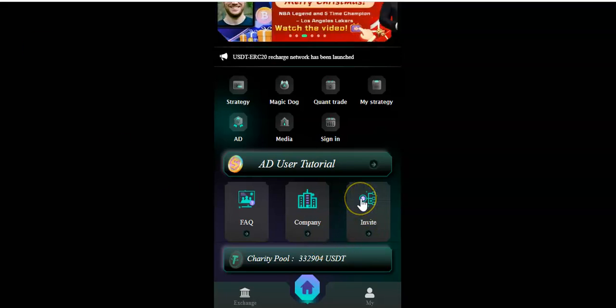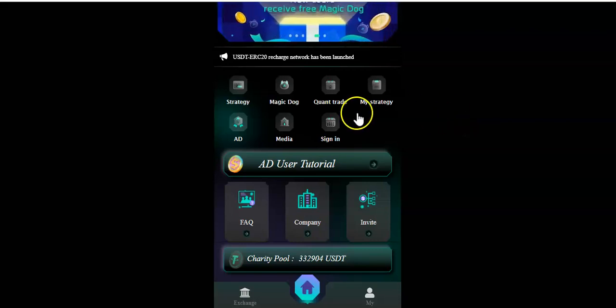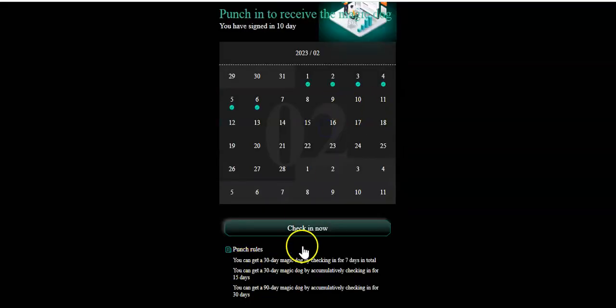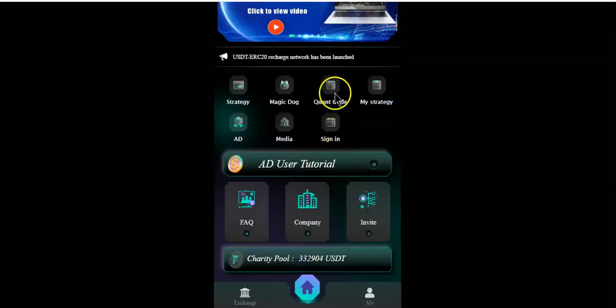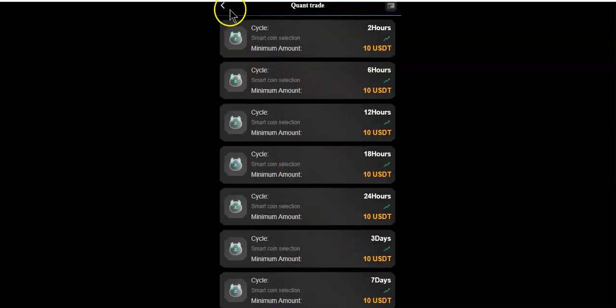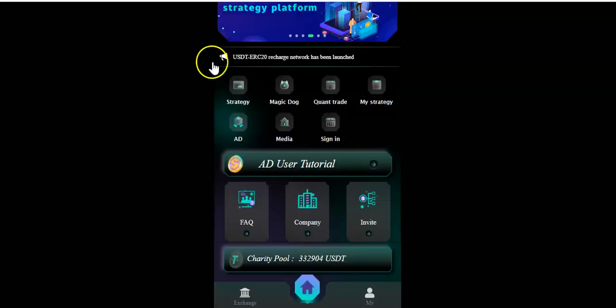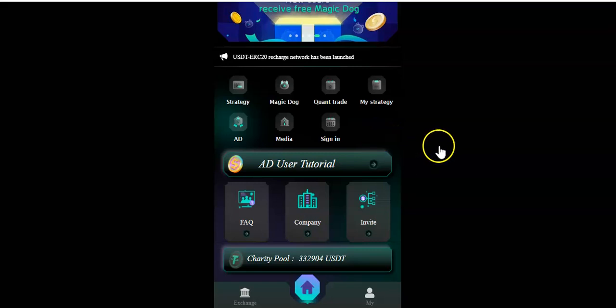Once you are up and running, all you have to do is come over here once a day. It takes you about 2 minutes maximum. You come over here, click sign in, check in now, done. After that, you select the trade and the number of days. Me, I just go for 24 hours so I can compound every 24 hours. You confirm everything and your strategy will pop up right here. Once the period is over, the amount I invested right here will go to my balance plus my rewards, my profits from the trades I made that day. And then the following day, you just repeat the cycle.